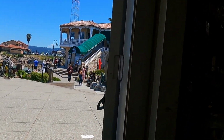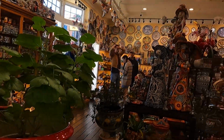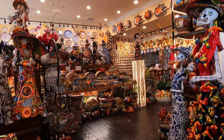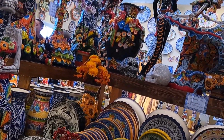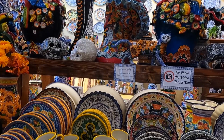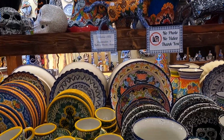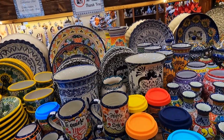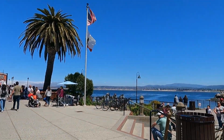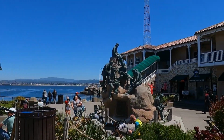We also discovered this pottery store as we were leaving this section. It's gorgeous. And for someone who's trying to downsize, it was super hard for me not to take something home with me, especially since it was all priced so well. I'll be back to shop for gifts this holiday season. As you exit, you find yourself at Steinbeck Plaza.